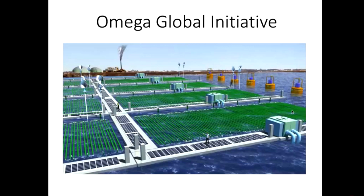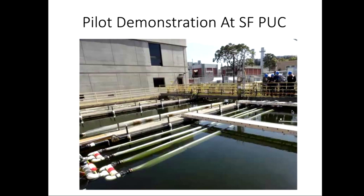As time went on, it became clear that that was not really a viable market. So we looked at other options, for instance, providing food supplements for animals, food supplements for aquaculture, or the production of fine chemicals out of genetically modified algae. This technique was actually demonstrated in a pilot demonstration plant at the San Francisco Public Utilities. This is a picture of these. They're not bags anymore, they're more like tubes, and they're placed in a primary clarifying tank. These did demonstrate effective removal of nitrogen.